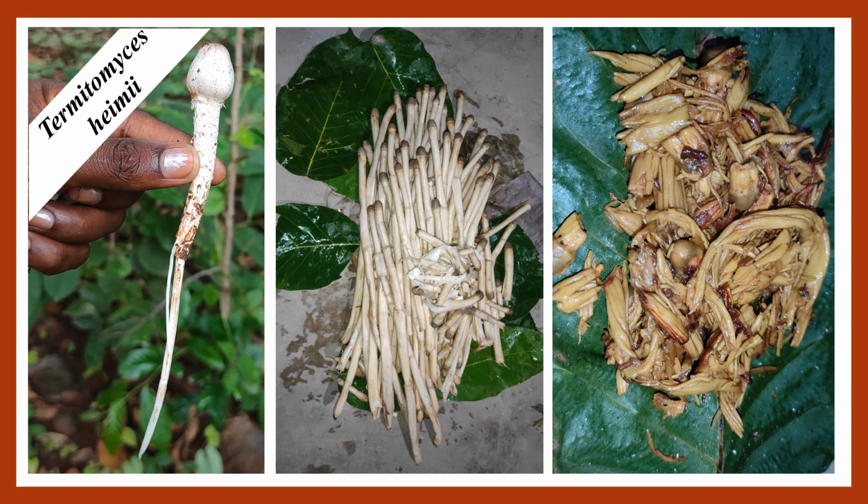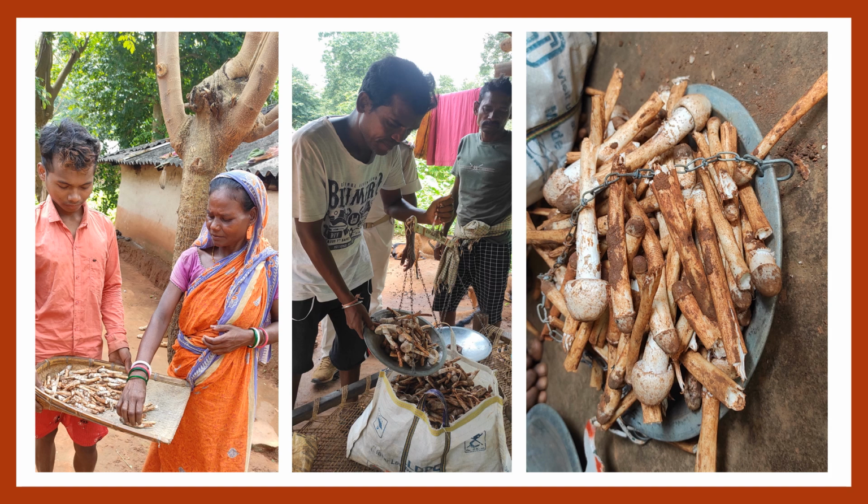Rhamnotomyces haymi. In these three photographs, you can observe first the collection, second the cooking process, and third the food. So it's very useful for food security in tribal areas. We should learn from them how they sustain themselves, how they depend on the forest for food and medicines. You can observe its economic values. Some stakeholders purchase from tribal people and again sell them.